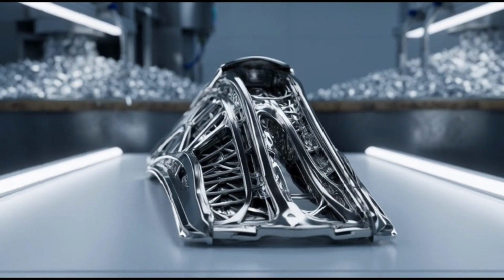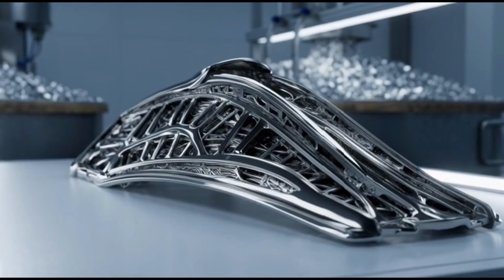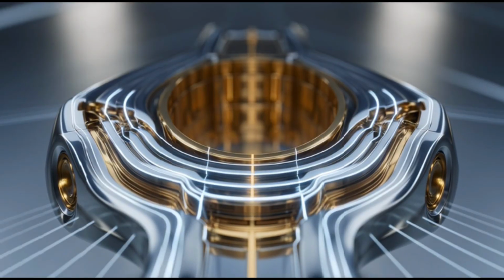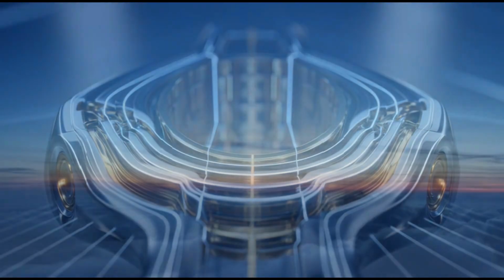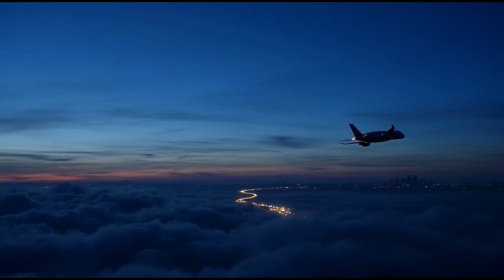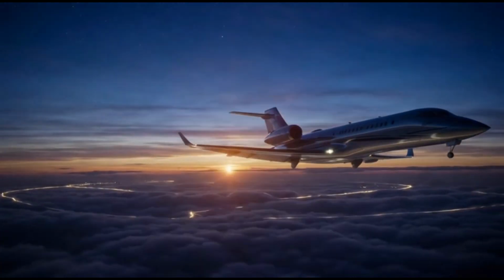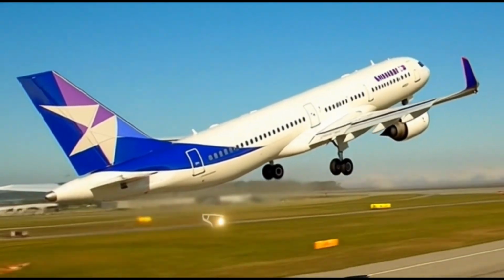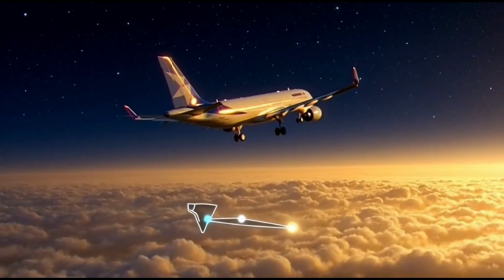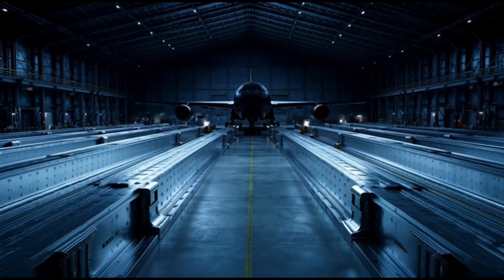only 500 kilograms. More than 90% of the material is removed and recycled, leaving behind an intricate structure of supports and cavities designed by algorithms to withstand immense aerodynamic loads. Every curve, every millimeter of thickness is calculated so that the part is as light as possible without ever compromising safety. For a luxury jet, this lightness translates into greater range and comfort, allowing the aircraft to fly from São Paulo to Dubai, non-stop.